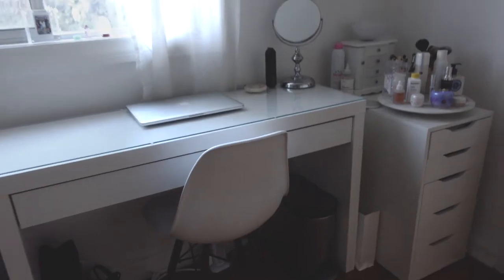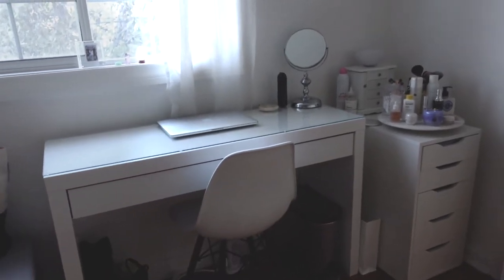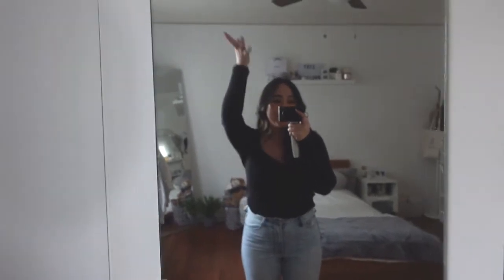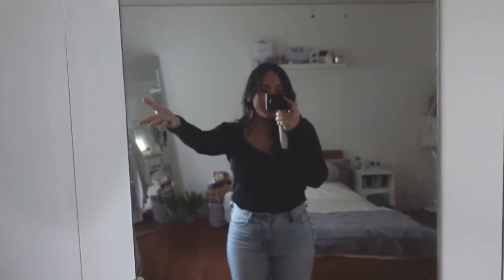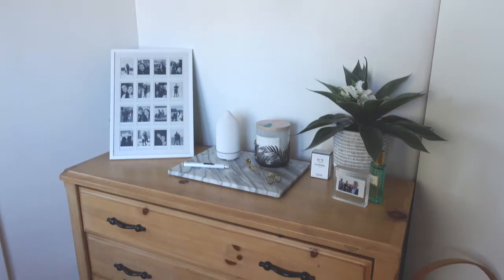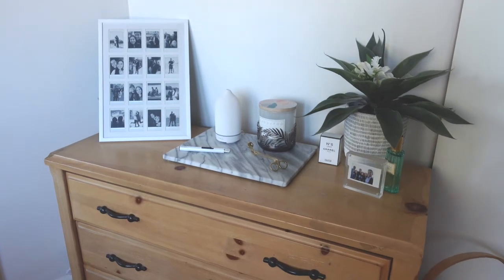So that was my whole desk area. I just love how functional and simple it is. And then we have my closet. Just like last time, we are not opening this because in order for my room to look this aesthetic, I obviously needed a place to put all my junk. So moving on. And then on the other side of my desk, I have my drawers, which hasn't moved since the last tour.